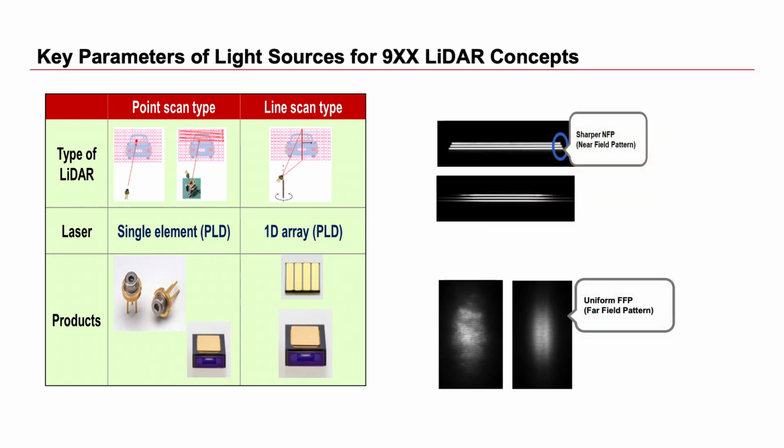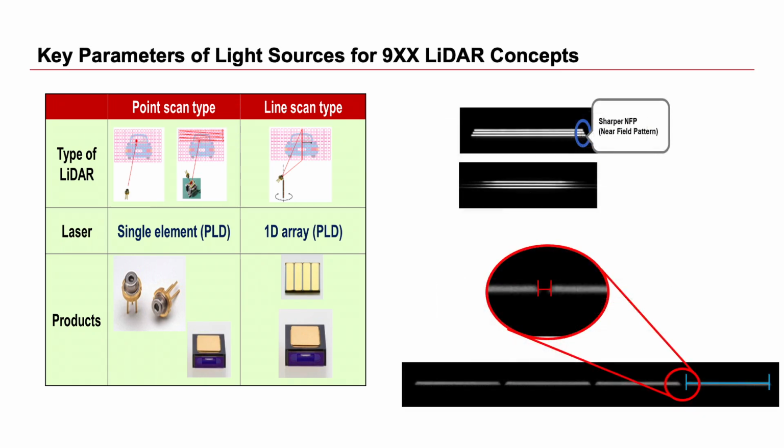The laser beam's quality is critical. Using a laser beam with a sharp near field pattern and uniform far field pattern helps reduce range loss and measurement errors. The quality of the laser is even more important for 1D laser array designs, which require a sharp near field pattern to minimize element-to-element interference.